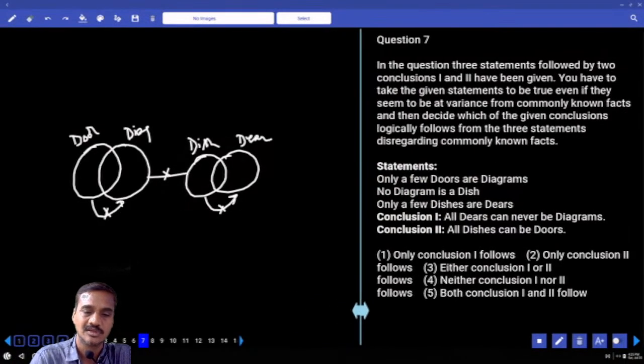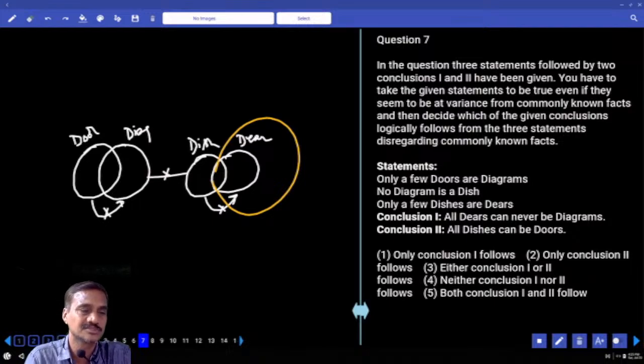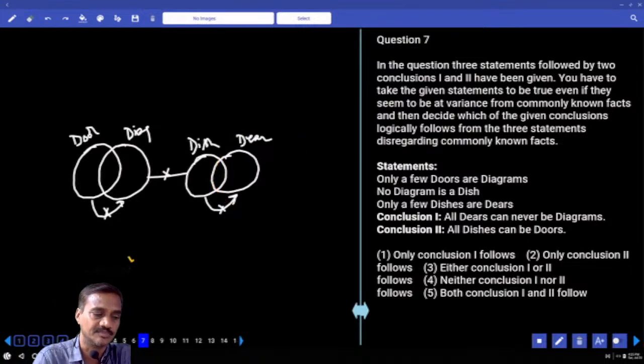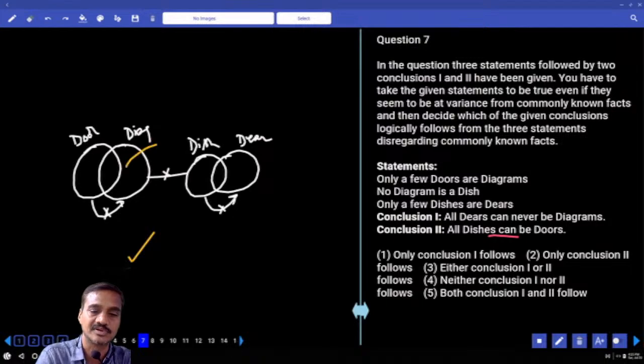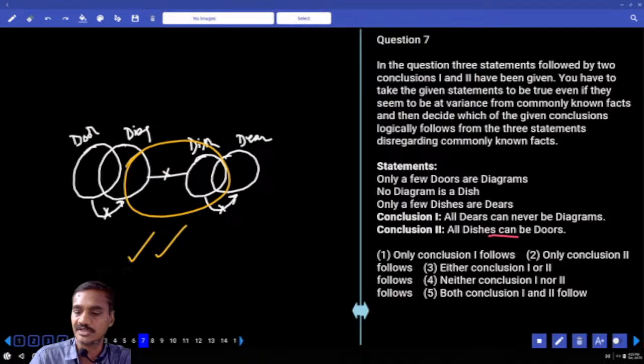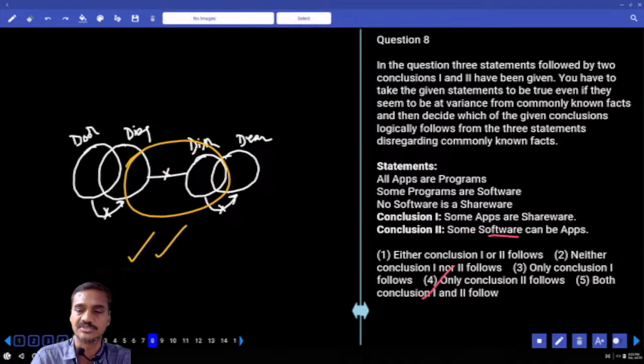All these deers is a part of diagram or not. Can you write diagram like this? Now if you write diagram like this, no diagram is a dish will become false. Hence, it is not possible. His claim is also not possible, it is definitely true. And next one, all dishes can be doors. Now this entire dish can be a part of door or not? Tell me whether I can write door like this or not. Yes. Hence both 1 and 2, choice for question number 7.